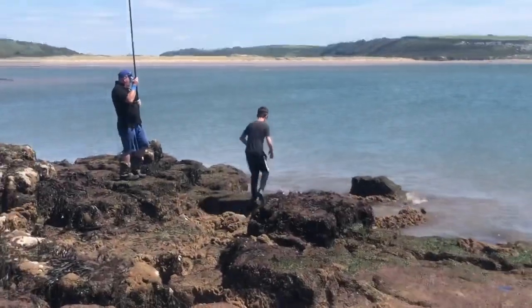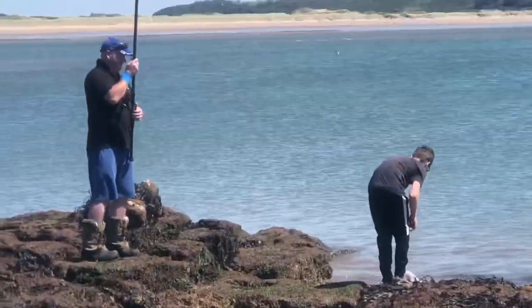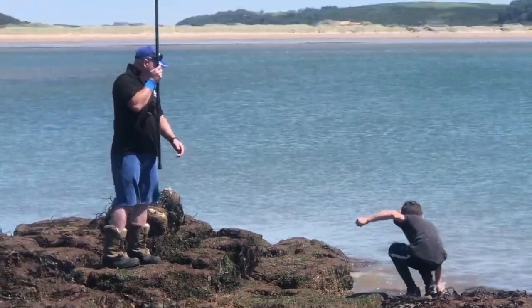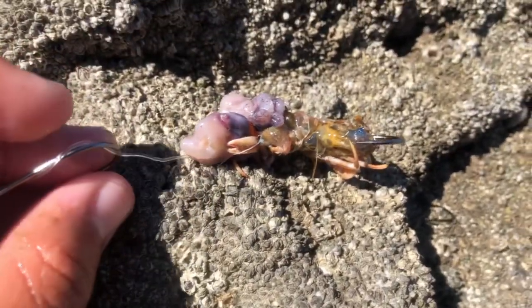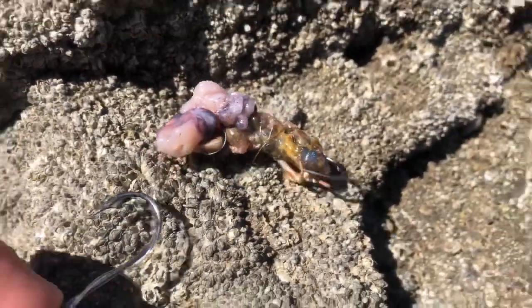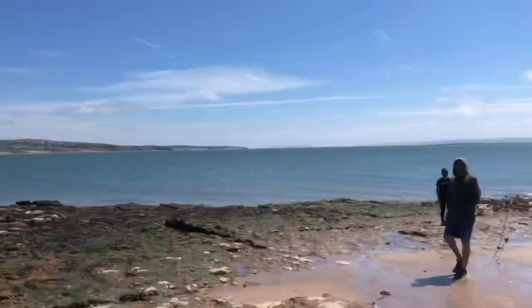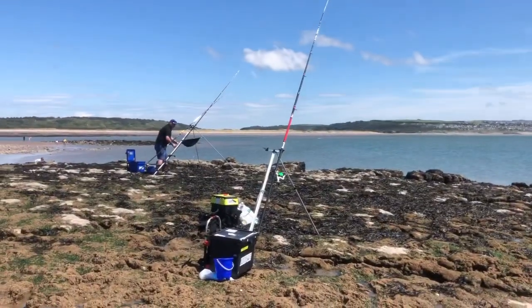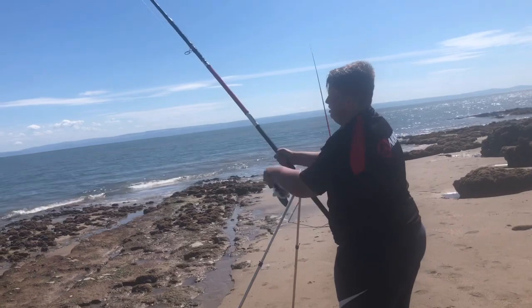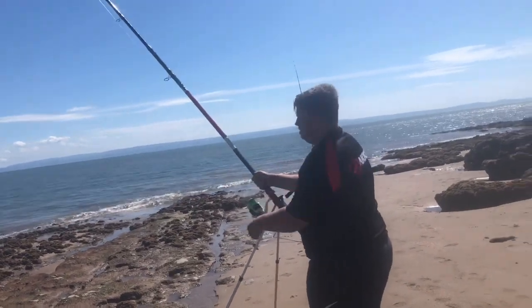Just coming up the rock over there now, guys. A little hermit crab with a bit of squid on the pennel locked down here because I've just been wrapping it. But the rods are all out. Loving it. Let's get another one. So guys, I just had a slack line up here. Looks like it's swimming towards me.